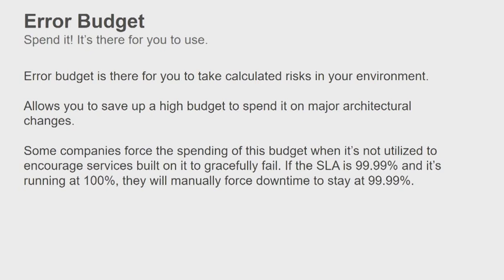So there's ways where you can find out, oh, we had a single point of failure which we didn't know about. Now we need to solve for that.